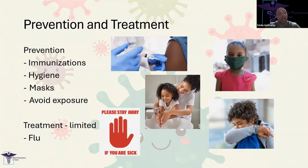So whooping cough numbers, I've been exposed to it. I've seen people with it. It can be really devastating, particularly to young babies, and very worrisome. And so that's another vaccine. Not only that, though, is hygiene. Teaching your kids at a young age, hey, wash your hands, soap and water. That's even better than rubbing alcohol or hand sanitizer.